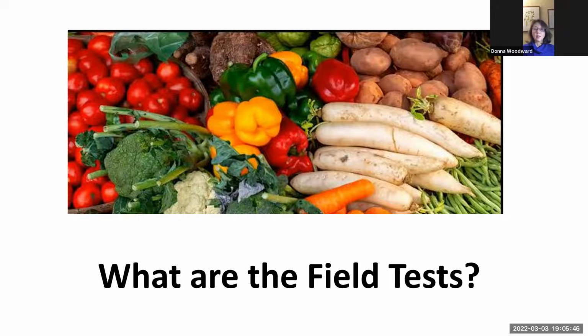We keep track of our experiences. We quantify anything we can, like days to germination, days to production, and how much produce we get, and what tastes the best, and so on. And then we write a report to share with people and hope we can help them decide what will work best in their garden. There are currently about 10 or 12 of us who are regular participants.